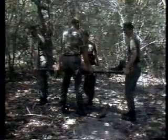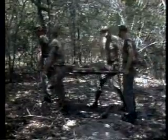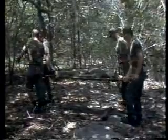Again, when we get to the top of the hill, since we want the patient's feet headed in the direction of travel, the team again will rotate the patient around. They'll go back to the 4-person carry and continue to move their patient.